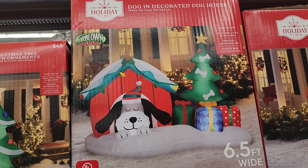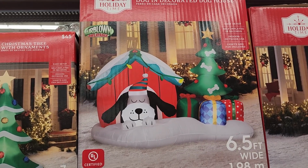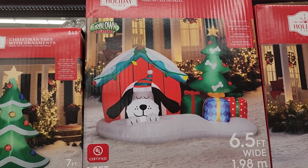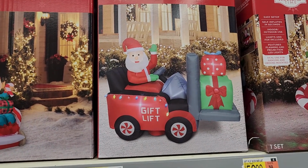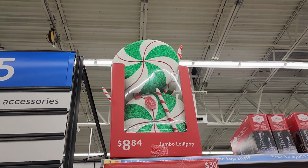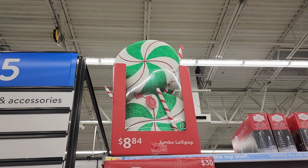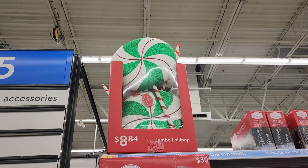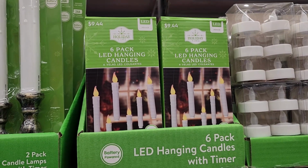$89, I'm just trying to find things that I didn't get last time. 6.5 feet wide, that's kind of cute, y'all. $79. Y'all, that is so funny. So these are $8.84 jumbo lollipops. The only ones they have right now are the green ones, and y'all, they put them way at the top, so hope nobody wants any. Uh-oh, y'all. They got them for Christmas, too.